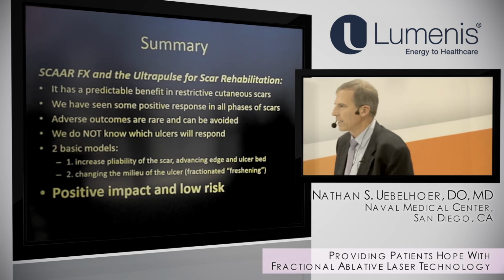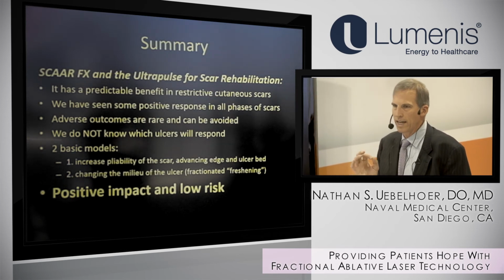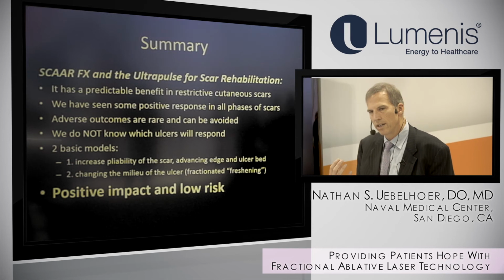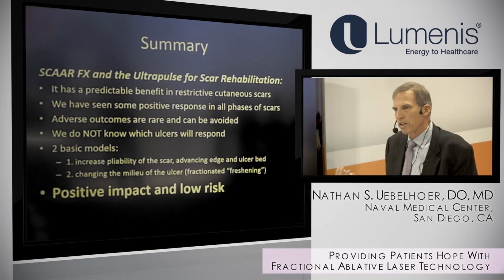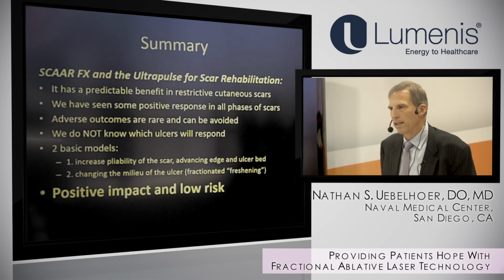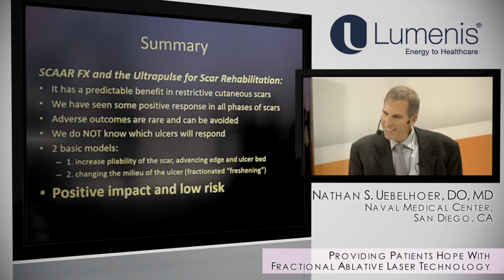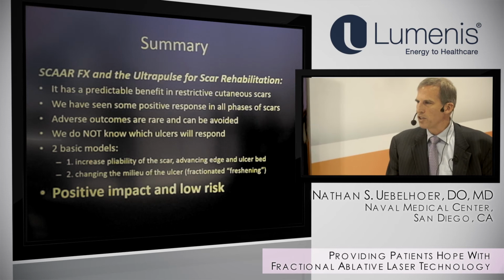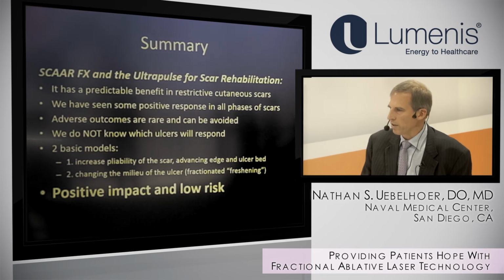Adverse outcomes can be avoided. Adverse outcomes can be absolutely terrible if you use these settings wrong, because it's such a deep injury. You can get a full thickness new scar. But if you just follow this protocol and use it properly, the risks are extremely low. We've had a couple of infections, maybe, since 2009. It's remarkable with all the number of treatments we've done, and yet we get an improvement. Finally, we don't know which ulcers are going to respond, but certainly this new treatment of ulcers is really exciting. The bottom line is you get a positive impact with a very low risk.